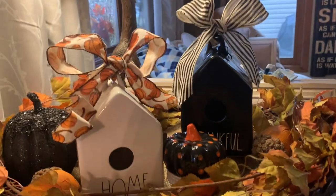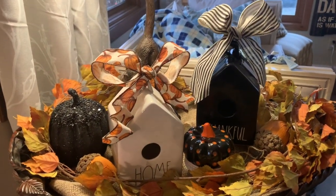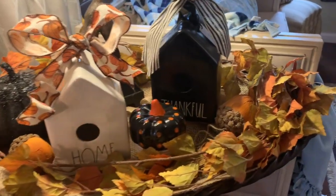And you guys know I love my Ray Dunn birdhouses. I've added also some ribbon for some whimsy feel.